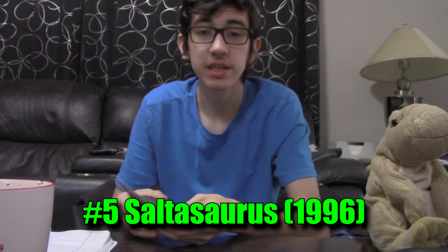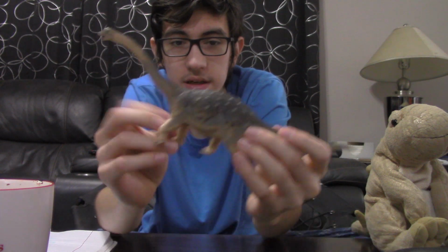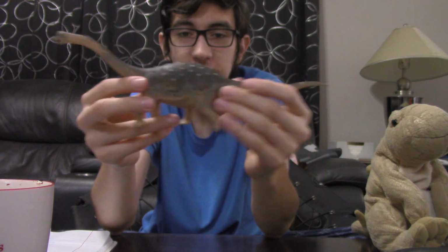Number 5 is probably a surprise. It is the 1996 Saltosaurus. This thing, it's pretty hard to describe, but for some reason I've always had a really soft spot for this figure. This figure is really well done for one. Objectively, it's incredibly well sculpted. It's got some really nice detail for the time especially. Really crisp stuff here.